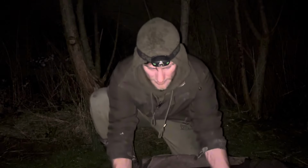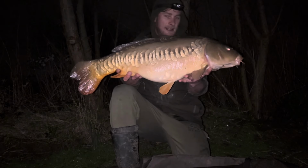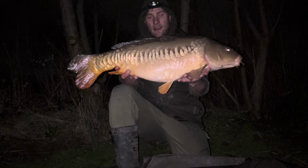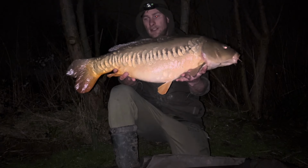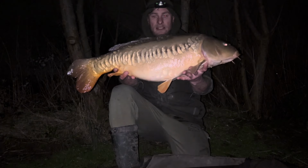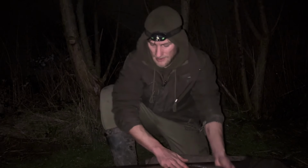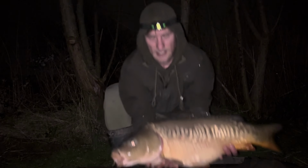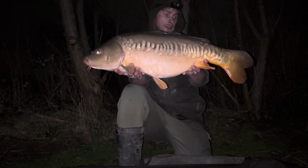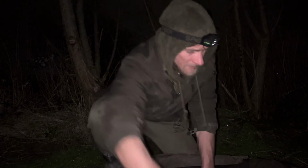Well then, guys, popped out for a couple of hours tonight and ended up bumping into this stunning little linear. So yeah, absolutely buzzing with that. It was caught on an 18 by 15 mil CC Moore Pacific Tuna, topped off with just a little bit of a match the hatch dumbbell wafter. I'll spin it on, show you the other side quick, if we can get it back. Yeah, there it is, absolutely buzzing with that, stunning fish. Wicked, get it rested and get it slipped back.